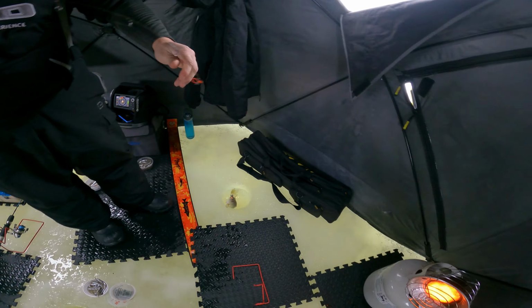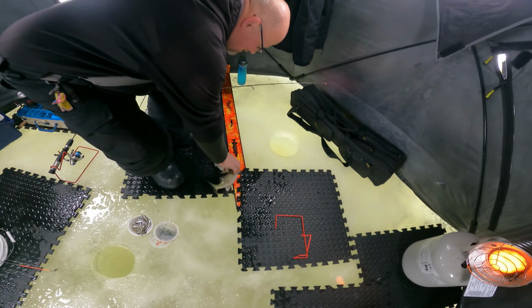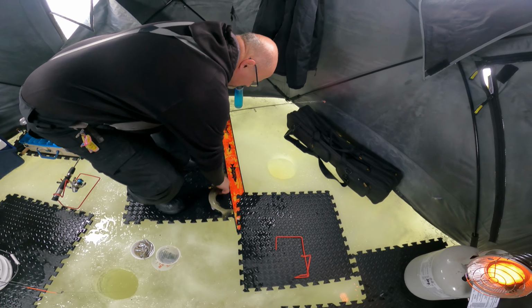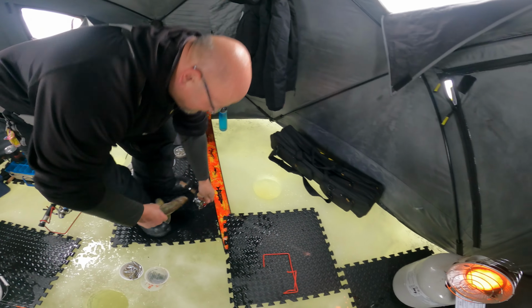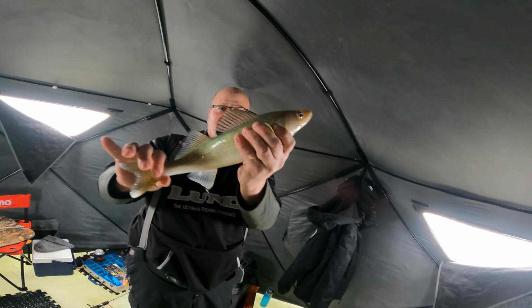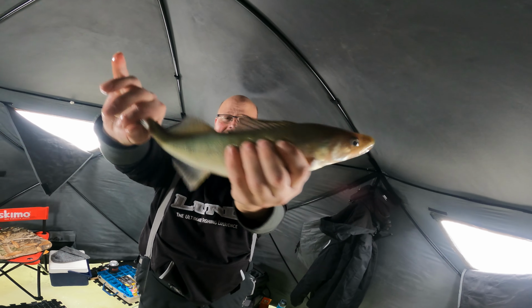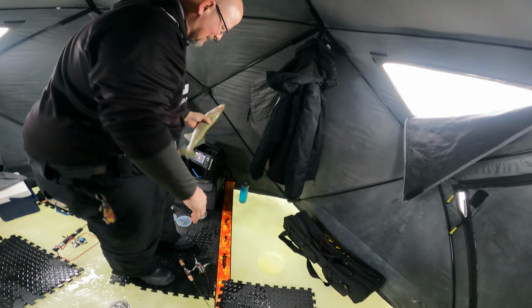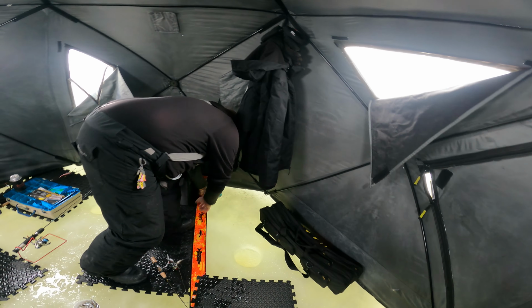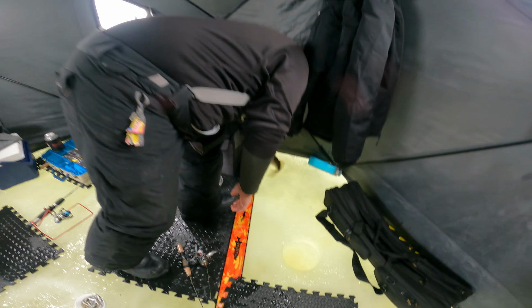I'm bleeding. Ooh, he came in fast. Fast and hard. Nice greeny. Nice little greenback, about the same size, 15, 16 inches. Actually, that one could be about 16. I'm gonna measure that one. That one might be a good eater. If only we had a measuring stick. That's 15. 15? Yeah.